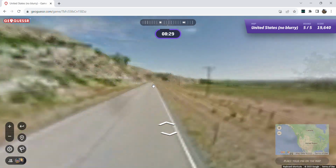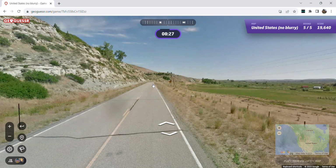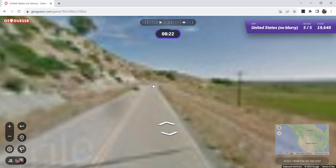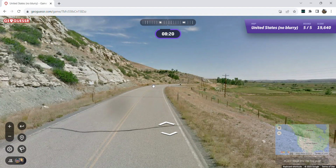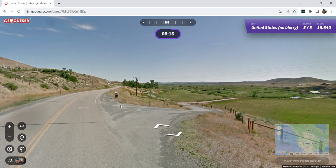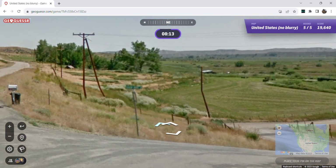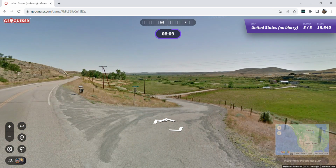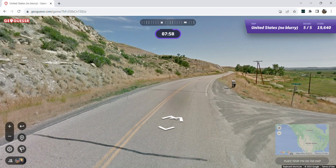Could we be like in Great Basin, high desert? By which I mean maybe like southeastern Oregon, southwestern Idaho, maybe southeastern Idaho, somewhere like that. I think that'd be plausible. It's very agricultural, and I know that there's certainly parts of that region that are very agricultural.